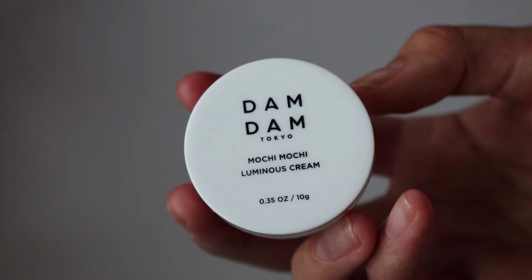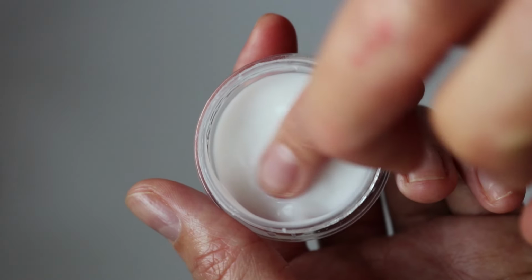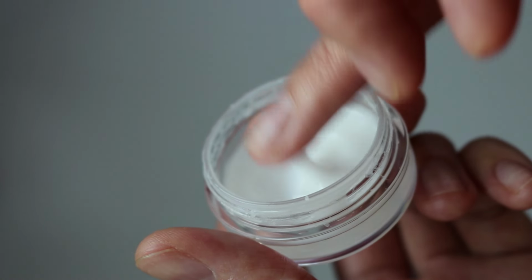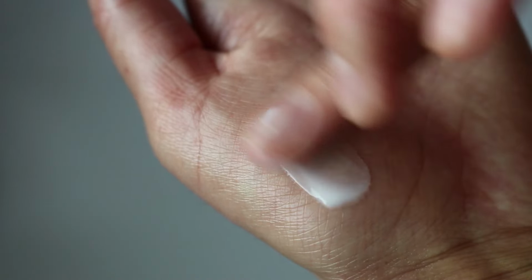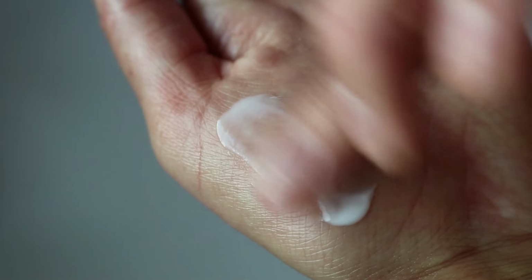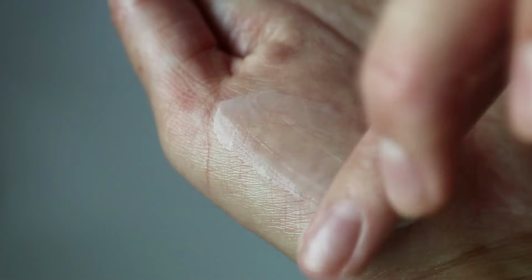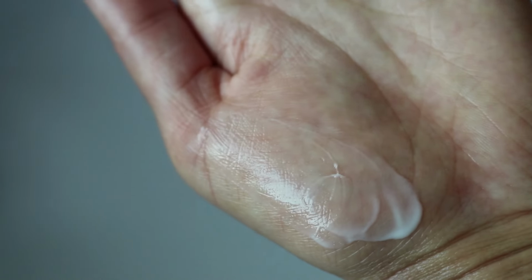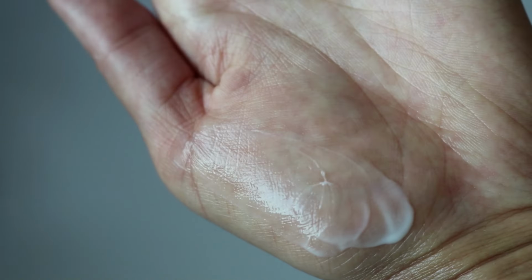The last moisturizer I've been loving is the DAMDAM Mochi Luminous Cream Moisturizer. This is such an incredible, thick, luxurious moisturizer. The texture is so nice and pleasant, and when you rub it across your face it just feels really comforting. It's a very pillowy, soft, cushiony type of moisturizer.